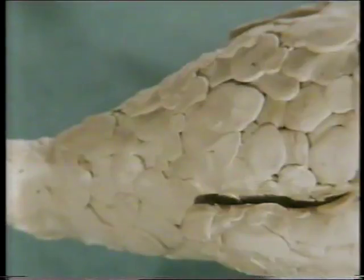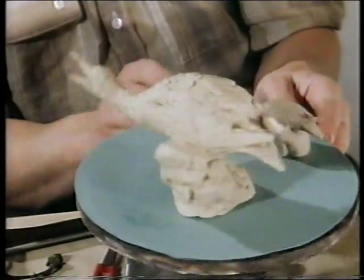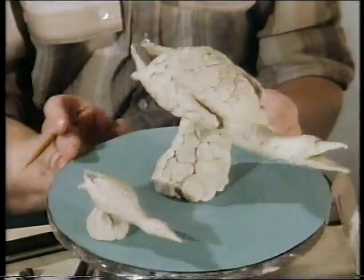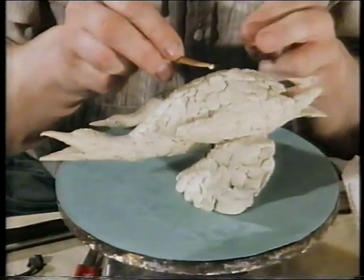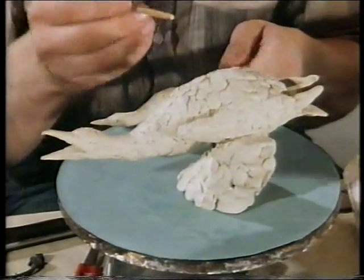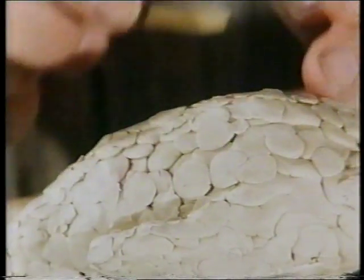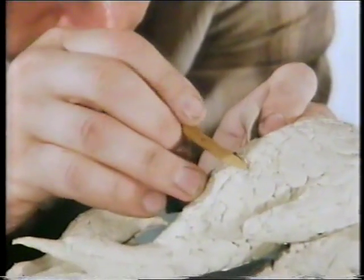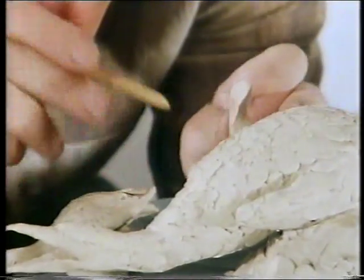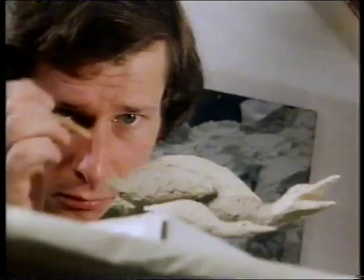As the model takes shape, the plasticine balls get smaller and smaller. They need to be applied with a modelling tool. Danny makes his own from boxwood. Danny works alone, long into the night, for about 3 weeks, perfecting each model.